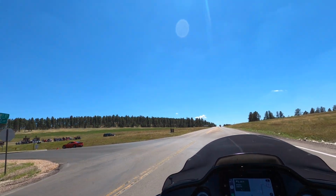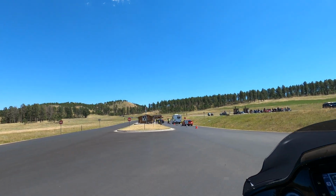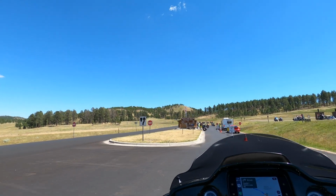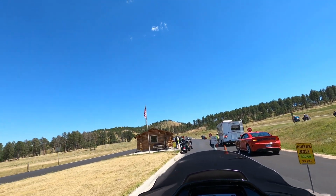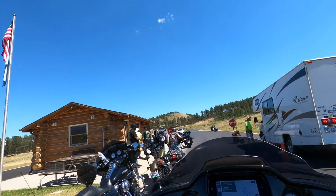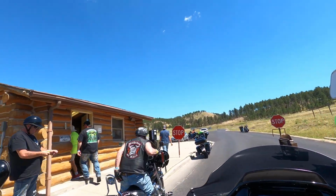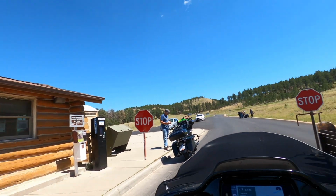And now we're going to the Custer wildlife loop, and since we already paid over there, we shouldn't have to pay anything on this side. We're good to go. But I don't know, should we wait or should we just drive through?